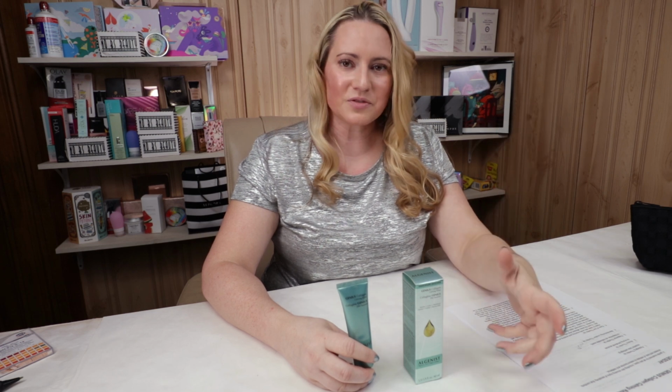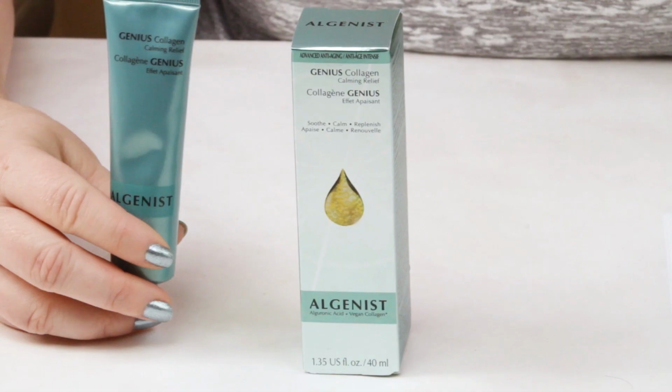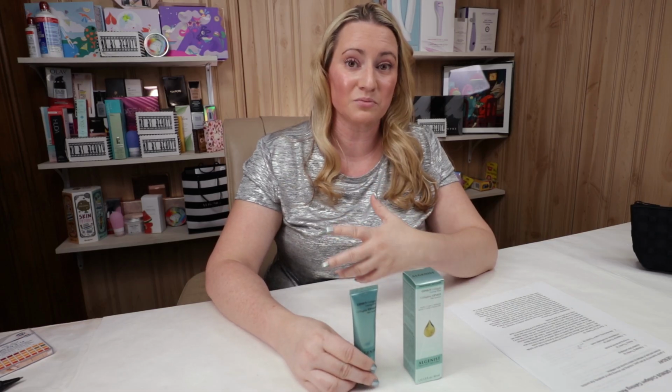In terms of alcohol, this does not have any drying or denatured types of alcohol, so that's always a good thing, especially for dry or sensitive skin. And in terms of fragrance, this is where Algenist tends to slip up with some of their products, in that they do put a little bit of fragrance in things. This one, surprisingly, doesn't have any fragrance, which made me more excited to buy it and try it. If you really need some calming relief for your skin, things without fragrance will help your skin a little bit better. Fragrance can be irritating and drying. So the fact that it's fragrance-free makes it even a little bit better.